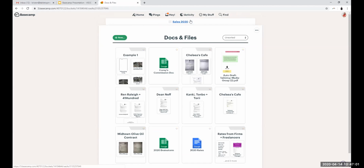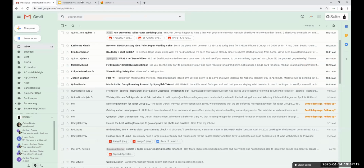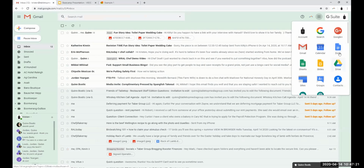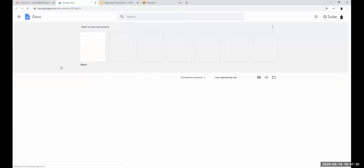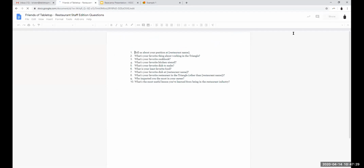So say, for instance, I know we talked a lot last week on Google Suite. So say I'm using Google Docs, which is what my team uses. So if I want to integrate Google Docs into here, it's pretty easy. So I'm going to create under example 1, I want to add a Google Doc that I have. So what I would do is go into my Google Suite. So I'm going to pull up a Google Doc that I was just working on with one of the ladies from my team. So I'm going to click on this doc.